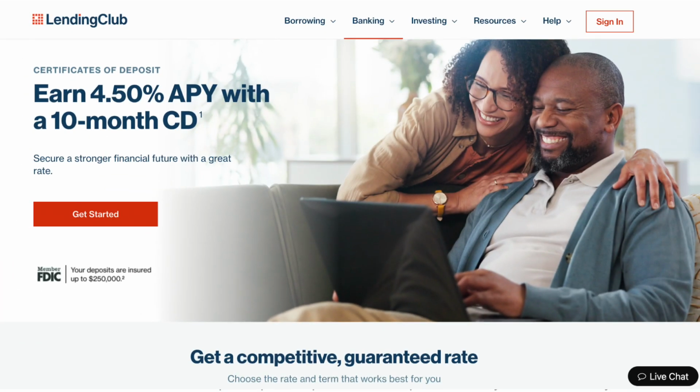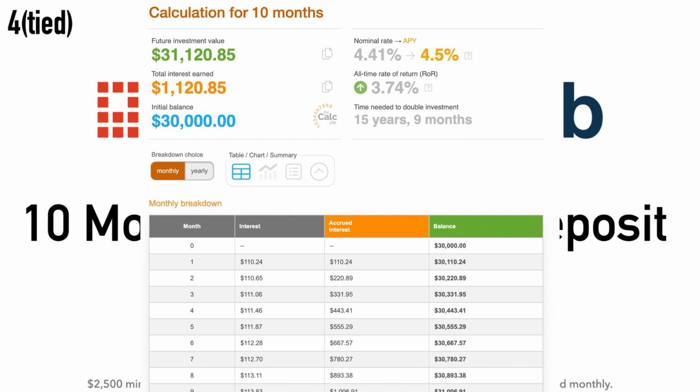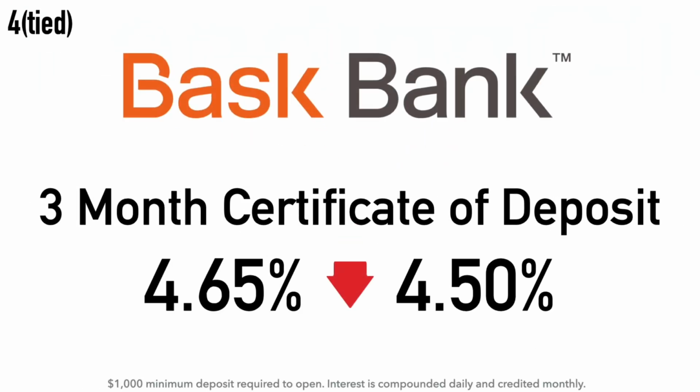Also tied at number 4 is the Lending Club 10-month CD account at 4.50% APY. There's a $2,500 minimum deposit required to open this account, and the interest is compounded monthly and credited monthly. Calculation example for this one: if you had $30,000 in this 10-month CD account with Lending Club at 4.50% APY, after 10 months, you would earn about $1,120.85 worth of interest.